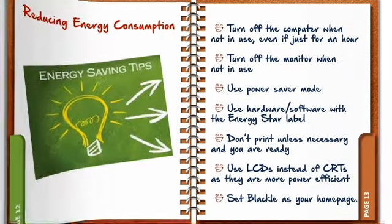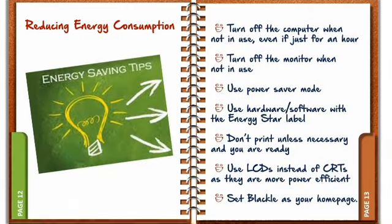There are several methods that we can use to reduce energy consumption, such as turn off the computer when not in use even if just for an hour, turn off the monitor when not in use, power saver mode, use hardware or software with the Energy Star label, don't print unless necessary and you are ready, use LCD instead of CRT as they are more power efficient.